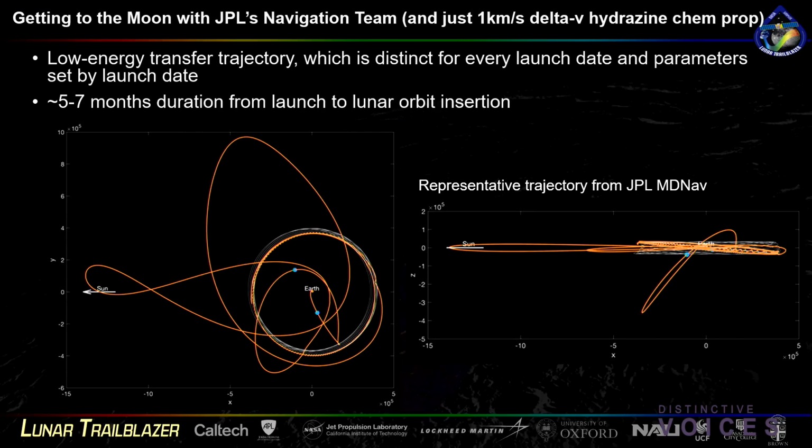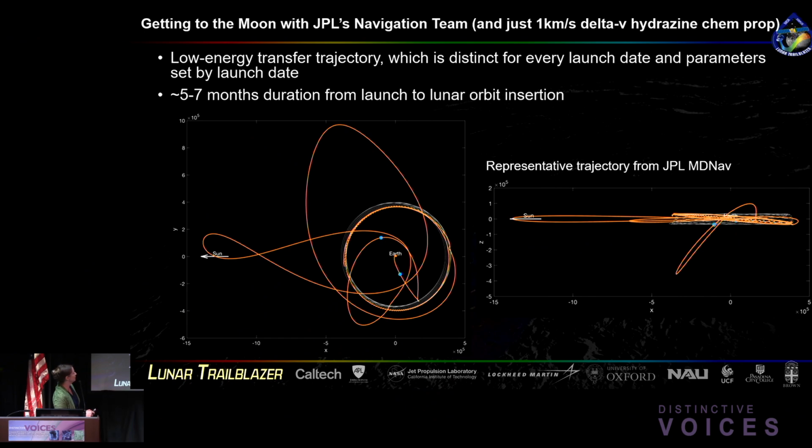The route to get to the moon is a little interesting. How long did it take the Apollo astronauts to get to the moon? Like a handful of days, 3 days or so, right? Yeah, it takes Lunar Trailblazer on the order of months, and it's very sensitive to which day we launch. Why is this? Well, we actually go and then we slingshot past the moon and we work our way back. Why in the world do we do this?